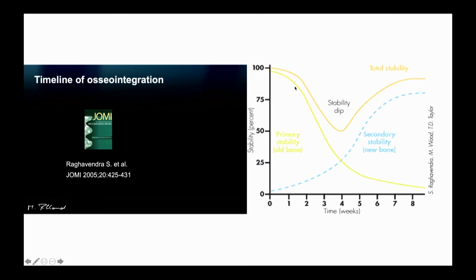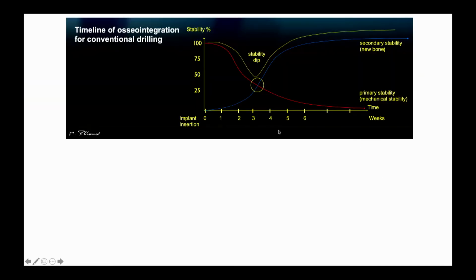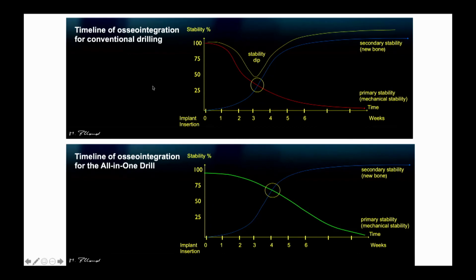So the stability dip using standard drills is a pretty significant stability decrease in the 3rd and 4th week. If you use the more current drills, the stability dip is still there, so that's the timeline on a standard drill versus the stability dip on a less invasive, less damaging drill. So pretty simple stuff when you get right down to it. Your normal stability dip, you go from 100% stability the day you put the implant in, way down to about 25%. So that's when you would potentially lose your implants, especially if you're trying to do immediate load.